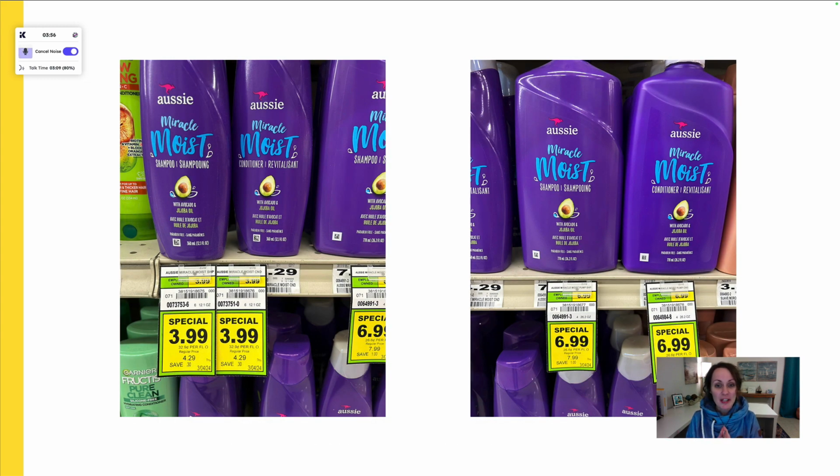The next way I want you to look at price comparisons, and this might seem like a no-brainer, but I think it's something that a lot of people miss, okay? So I just took a quick picture of the smaller bottle. That's a 12.1 fluid ounce bottle of the Aussie conditioner versus a larger bottle, which is 26.2 fluid ounces, okay? They're both on sale, and obviously these special tags definitely draw your attention to them, right?